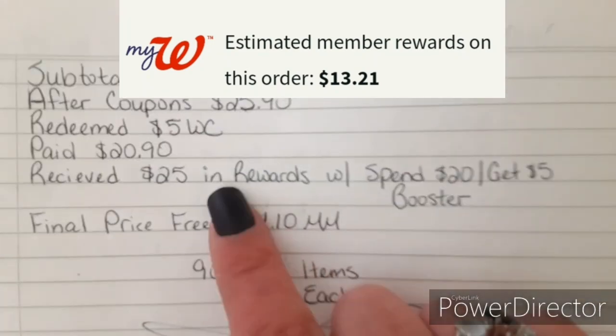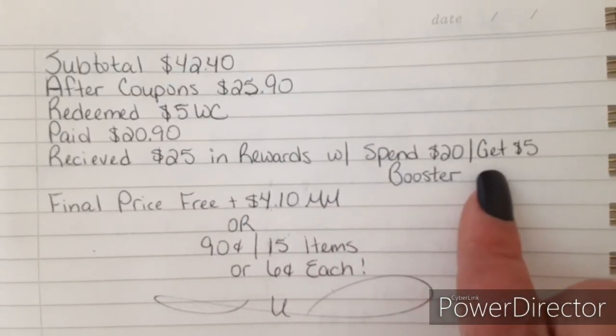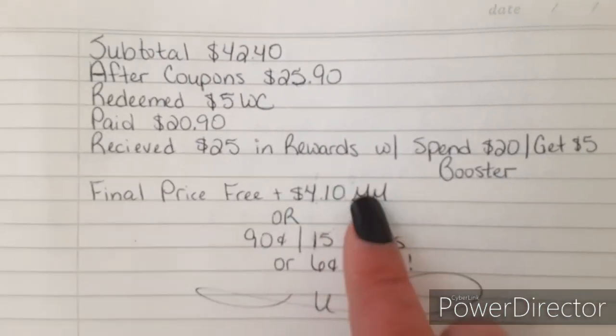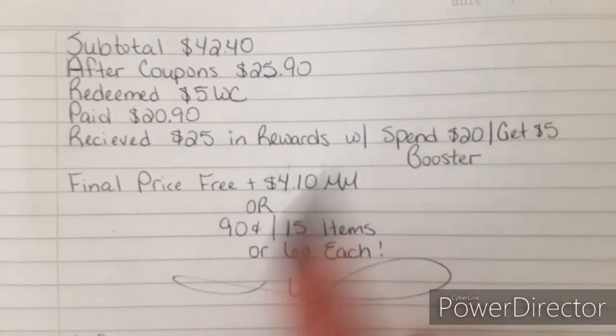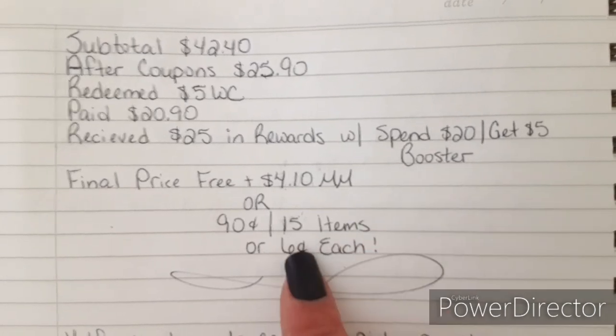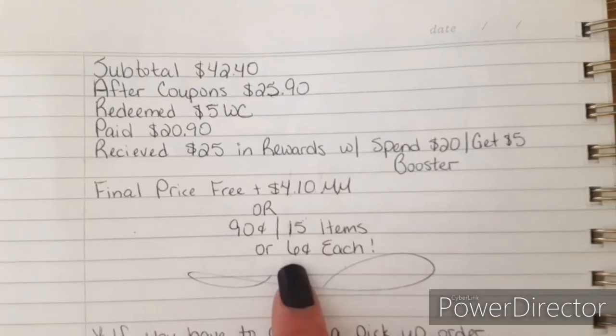$13.37. So $25 in rewards with that spend booster. Final price free plus a $4.10 moneymaker, depending on how you look at it, or 90 cents for 15 items, or just 6 cents each. So that is an awesome deal.